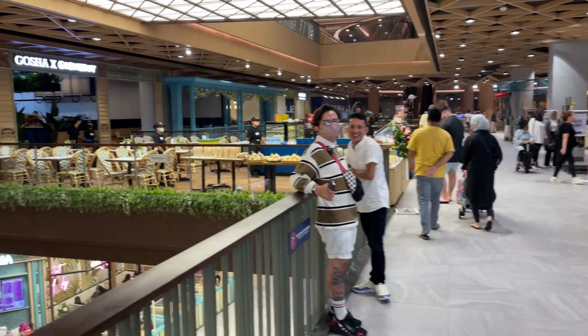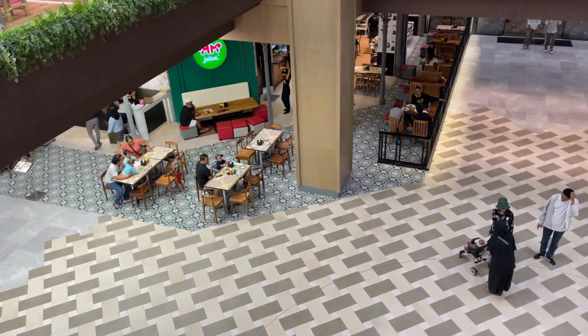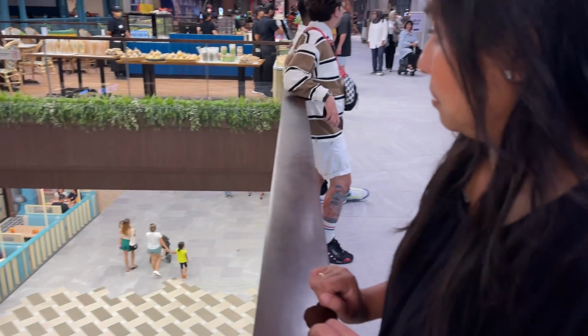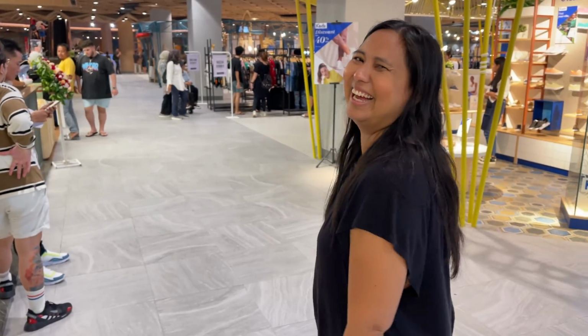Okay, and we are going now to the food options, which are on the ground floor. Oh, Juice, classic Indonesian, and Solaria also classic. No Starbucks, sayang, here. Not yet. No McDonald's. Oh, no McDonald's. I don't know what I'm going to eat.